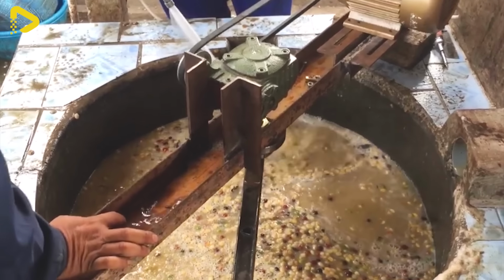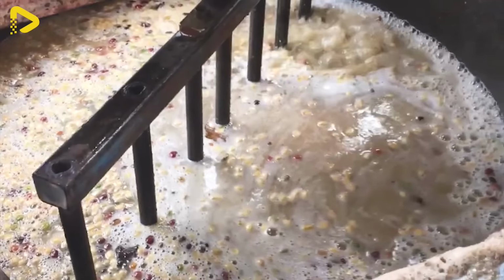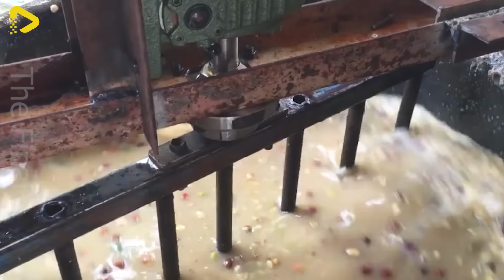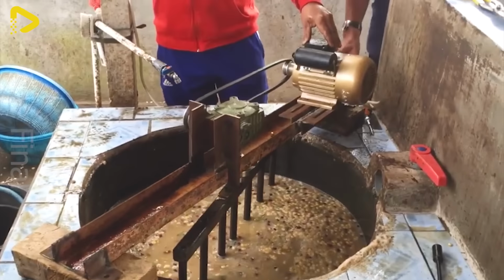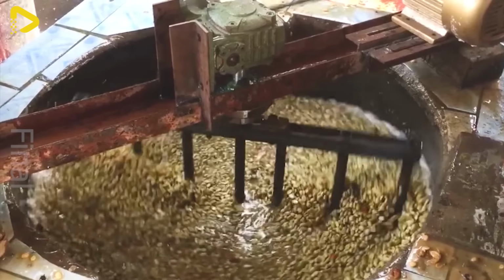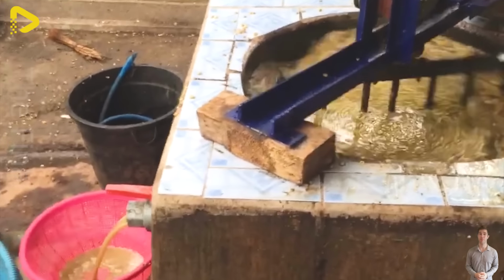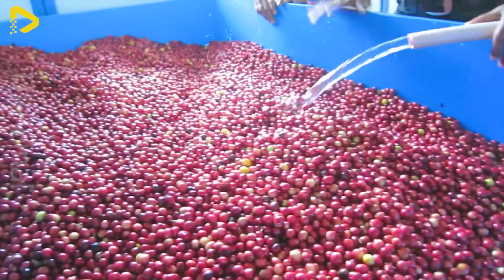The coffee bean processing journey kicks off at the factory once the coffee cherries are harvested. Firstly, coffee beans undergo screening to weed out unwanted bits like leaves and twigs. Next up, the coffee cherries are thoroughly washed to rid them of any dirt and surface impurities.